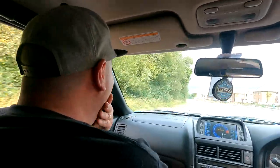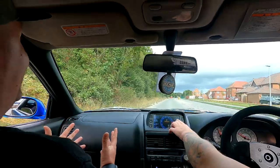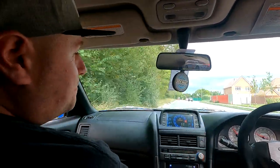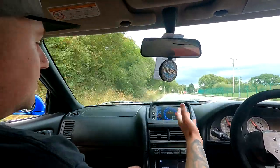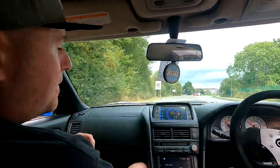Fucking hell, that's insane! Right, that was about two thirds throttle. Keep an eye on the throttle position. That tells you the percentage of how open the throttle body is. So that's basically how big my cojones are.